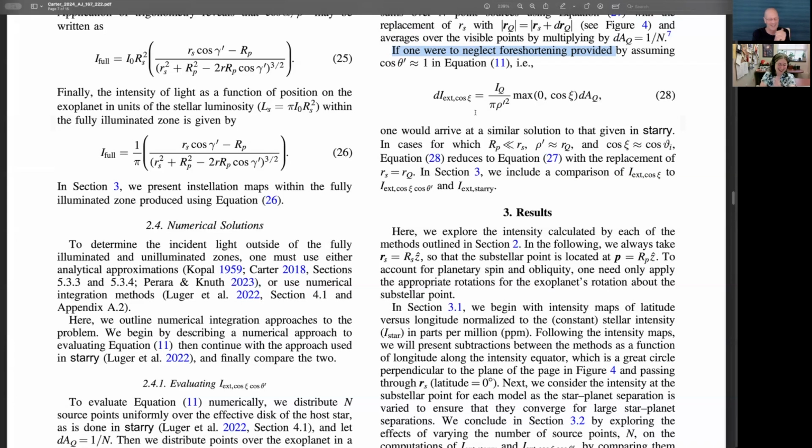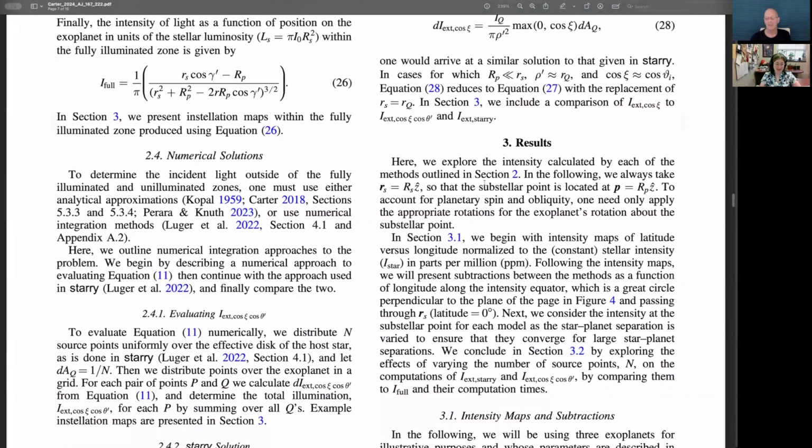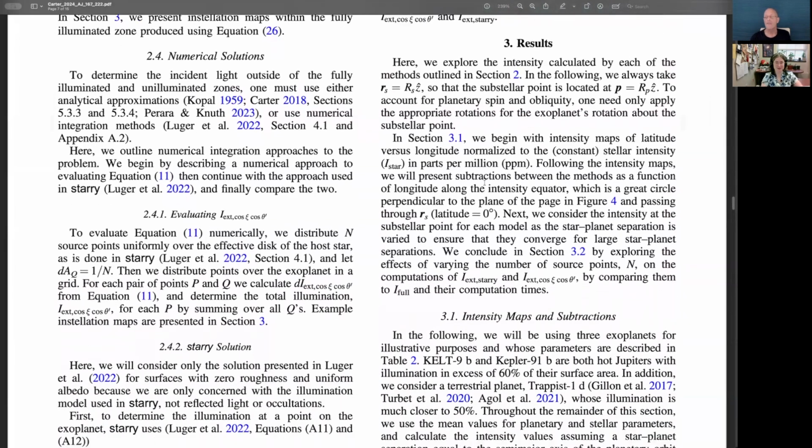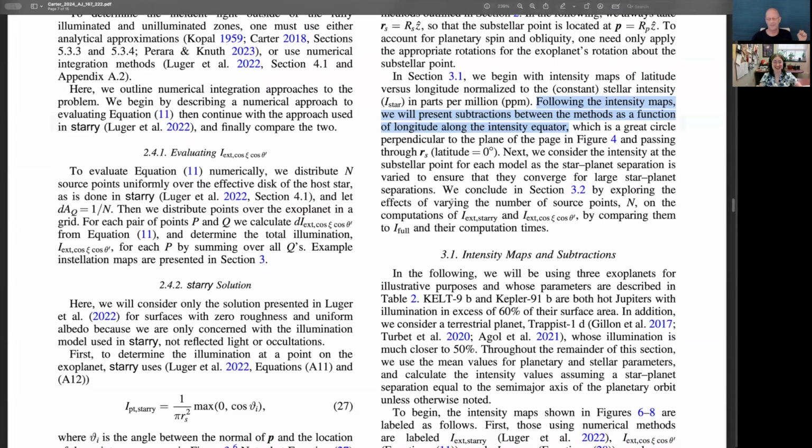Results. The results we're going to focus on today are some intensity maps of 3 exoplanets as examples. We're also going to look at some subtractions on certain parts of the planet. And we're also going to think about what happens if you change the number of point sources that we pop onto the star. Convergence, that's the main goal. Is it convergent? And to what?